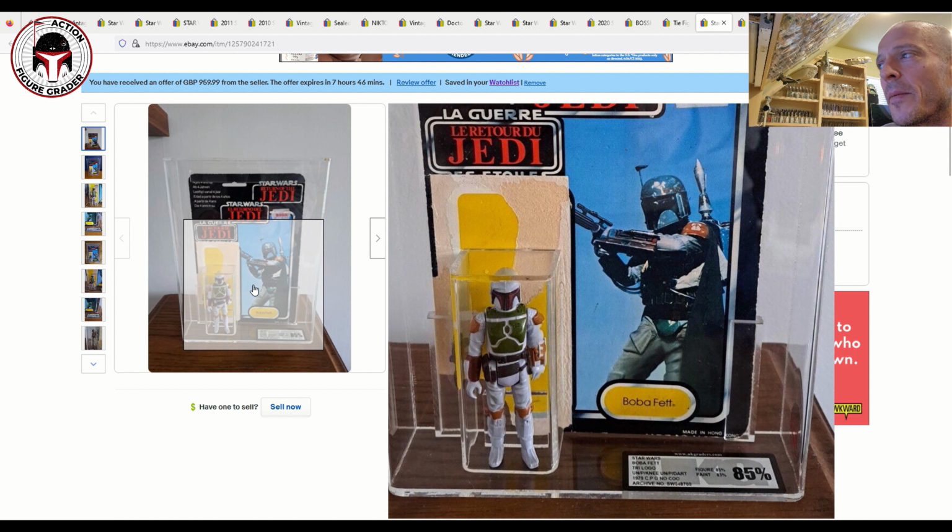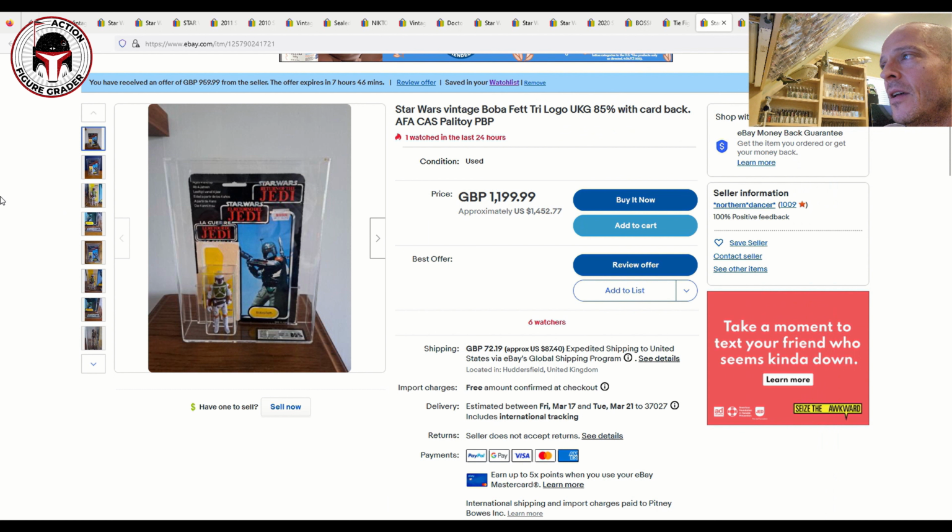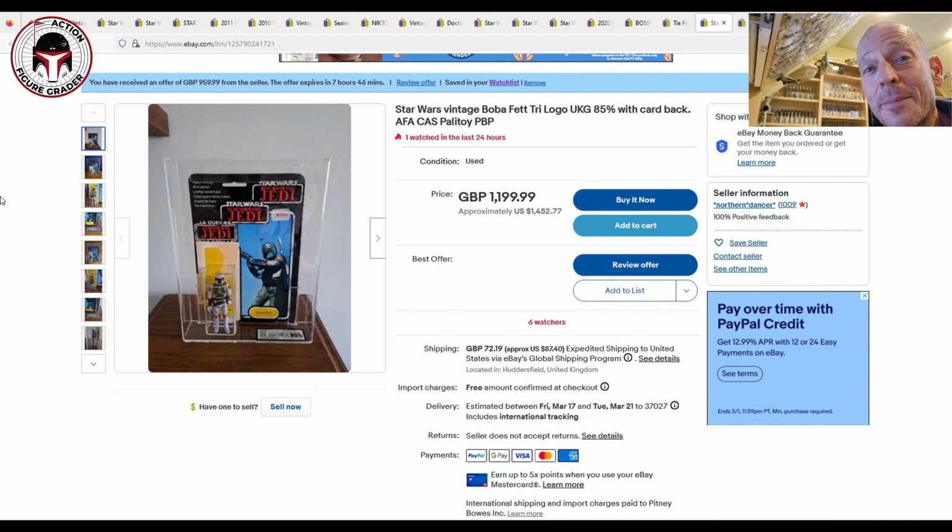So this is kind of the poor man's version where you get a loose graded tri-logo Boba Fett displayed with the card back. Now it's listed for 1,200 pounds, so it's not cheap, but that's a lot cheaper. That's about 10% of the price of a mint on card version of this card. So again, it's a lot of money, but I at least wanted to show it. There's 6 watchers on it. I did receive an offer for 960 pounds. So that's a pretty big discount versus the list price.